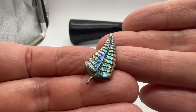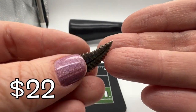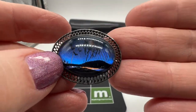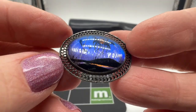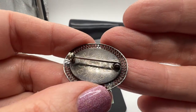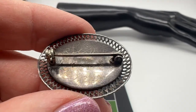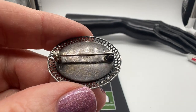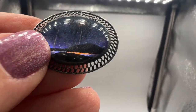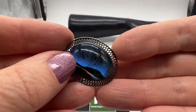Whoa, look at that. Mother Nature is amazing. Gorgeous. Here's a cool old Morpho butterfly wing piece. I love the frame on this one. And this one is signed, it's sterling too. Sis, love, Omer? I've never heard of that name before. I love butterfly wing jewelry. Look at that. Again, Mother Nature, really interesting.